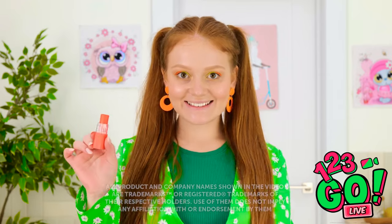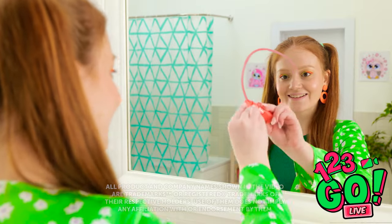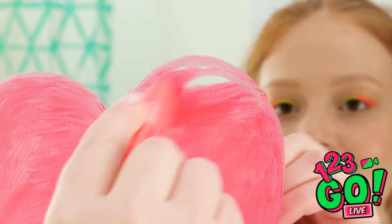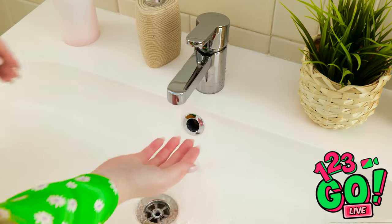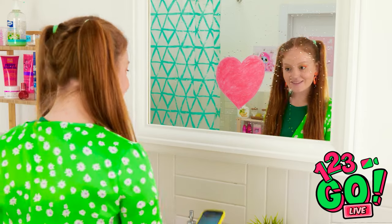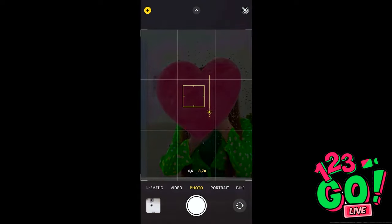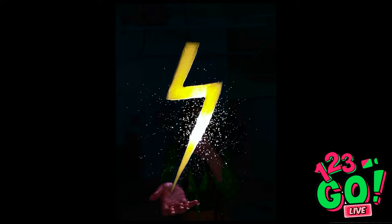Bored in the bathroom? As long as you have some lipstick handy, this TikTok hack ought to keep you busy. Trust us, this hack is worth the wait. Now that it's all colored in, it's time for a little bit of water. Still not impressed? Maybe you just need a new perspective. There, now we're talking! Still bored now? How cool is that?